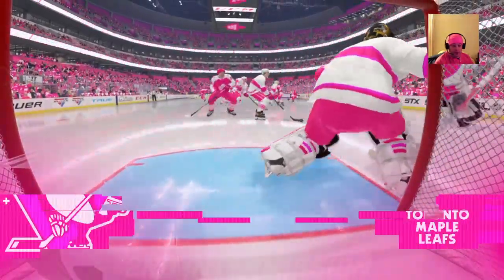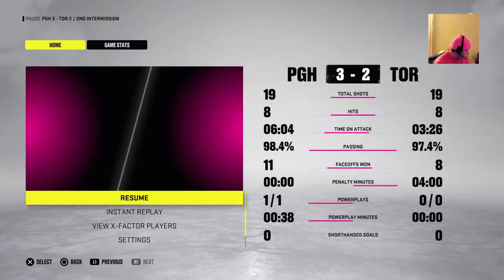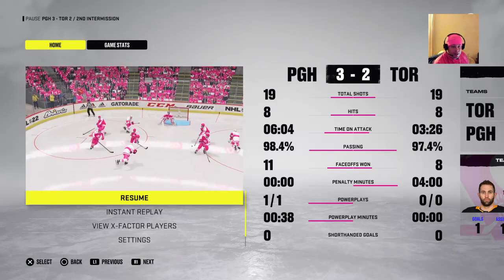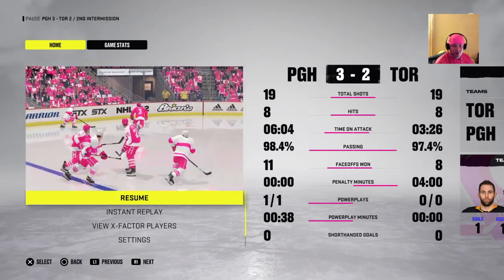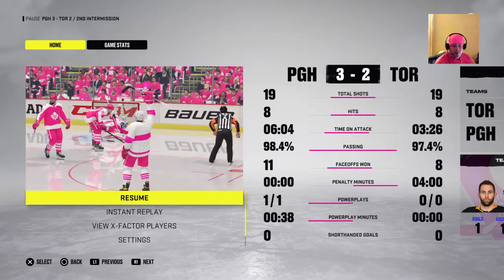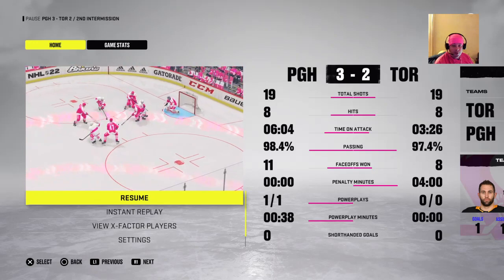But alrighty, so there we go. I guess that ends the second period there, and of course the Maple Leafs are down a goal, so we'll see what we can do for them coming up here in the third period. Now, the total shots are tied up, and hits are at 8 apiece, so I think they are almost even there. So I guess that's kind of where we are right now as far as the game. They have a slight edge with the power play goal for the Pittsburgh Penguins. That's how they are up in the game.